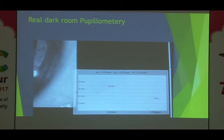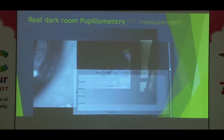Most of the times we leave it to our optometrists who are not well trained. So they will not know the significance, ki scotopic means pura andhera karna hai. Mesopic means aapko at least you should have a CFL somewhere behind the patient in a room. So these things we've evolved over time. So all my centers have a protocol written for when these measurements are to be done.